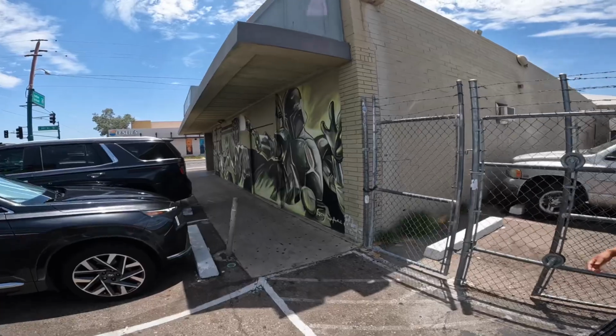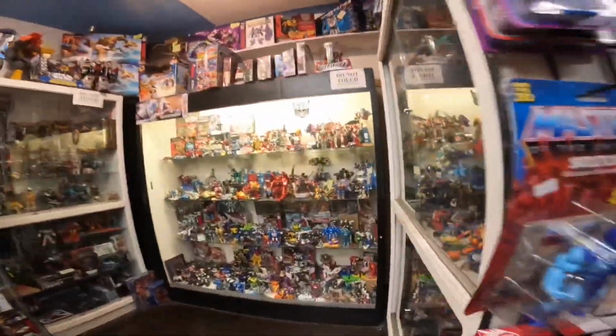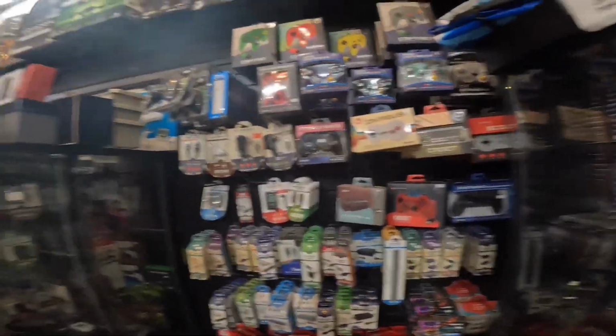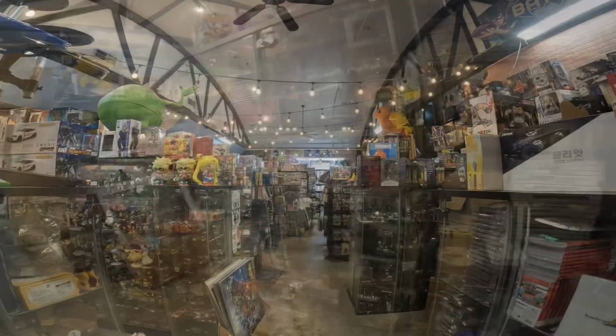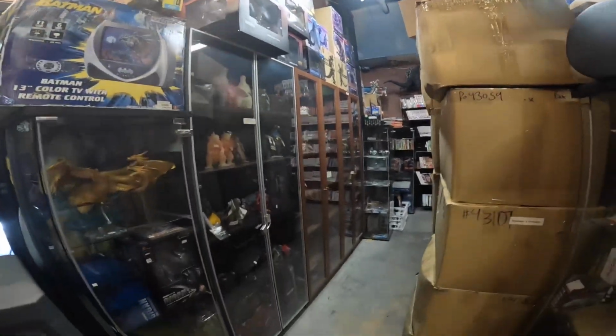They got this cool little mural out here. So they got a Lego section. Pretty big actually. Looks like they don't have any AC though. Transformer section. A little game section too. Accessories and stuff. Nintendo games. Some Dreamcast stuff. Got the Gundams in the back wall over there. Anime stuff. Got like that first wave.